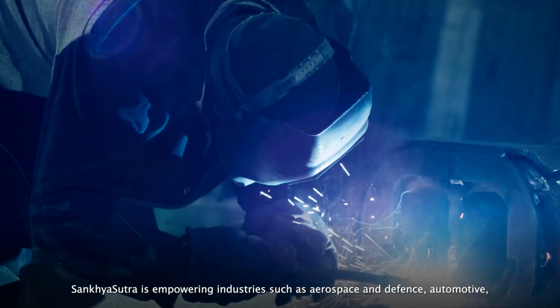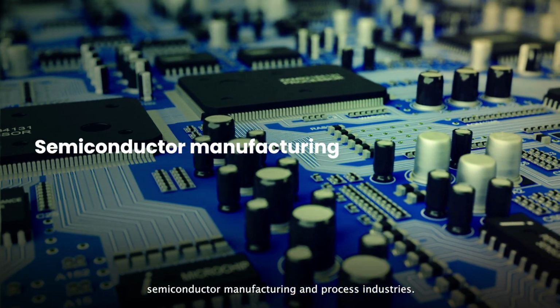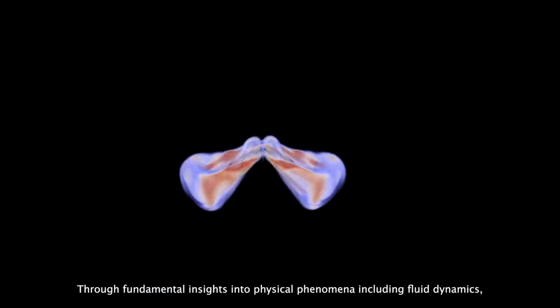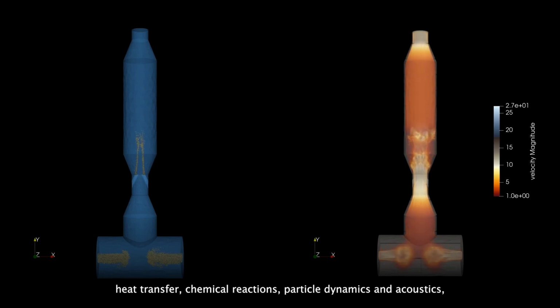Sankhya Sutra is empowering industries such as aerospace and defense, automotive, semiconductor manufacturing, and process industries through fundamental insights into physical phenomena, including fluid dynamics, heat transfer, chemical reactions, particle dynamics, and acoustics.